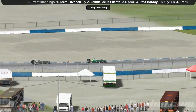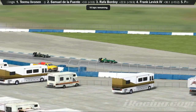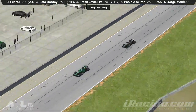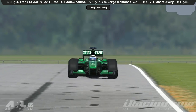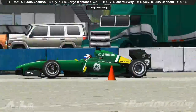10 laps to go. 3 seconds is the lead that Timo has over De La Fuente, who's some 19.9 seconds ahead of Rafa, who has a very comfortable 13.2 seconds to Frank Levick. Those guys look pretty much locked in should they all manage to survive the race. This battle, however, is just about to hot up.